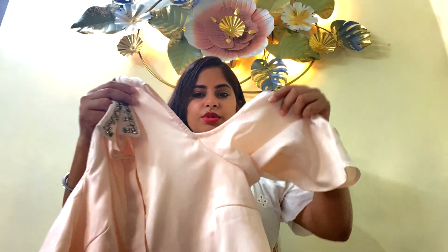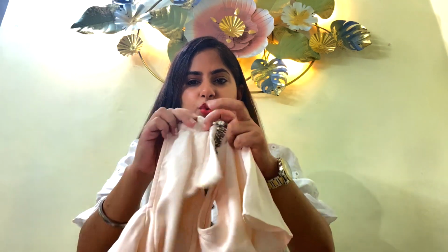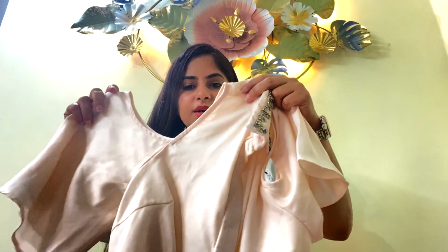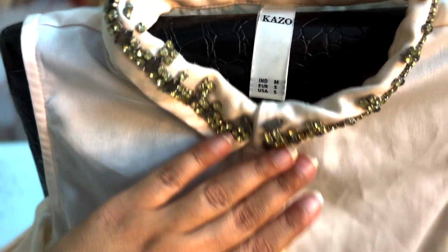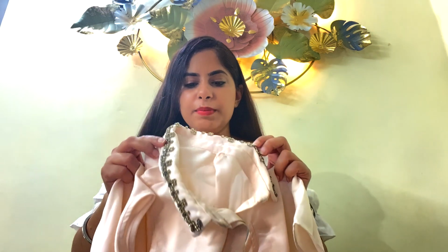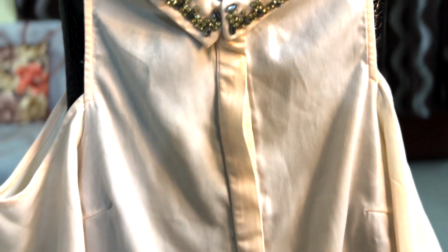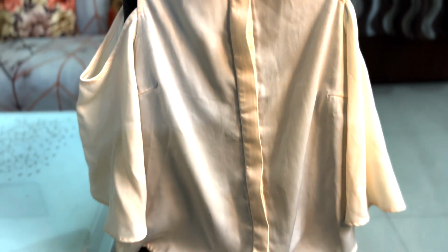This is a cold shoulder top and it is embellished with some very beautiful stones. Wow, you can see the color. It is, you know, baby pink color and the neckline is so beautiful. This has the embellished stones and I guess I can wear it with anything I want. You can wear it with the white jeans, you can wear it with any kind of trousers. And this style, this cold shoulder style is obviously very nice. You look very nice and very, very trendy when you wear these kinds of cuts with the top.